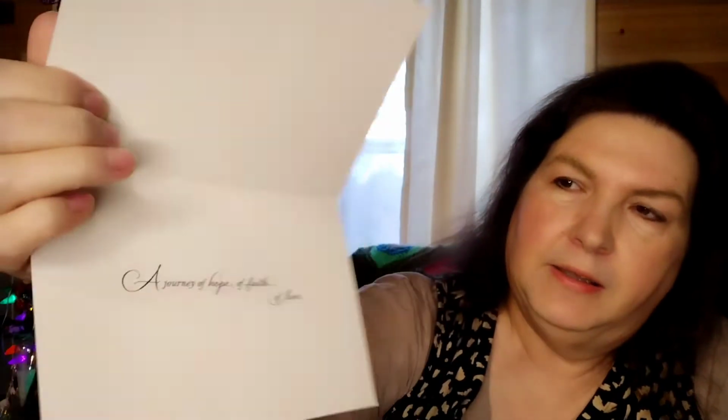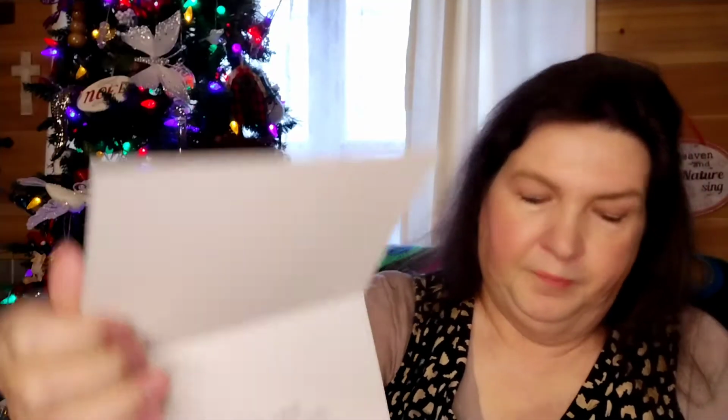And it just has a very simple one line inside. This is a journey of hope, of faith, of love. So those are going to be cards that we will be giving out this Christmas, or maybe even next Christmas.